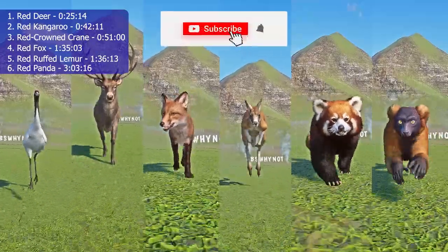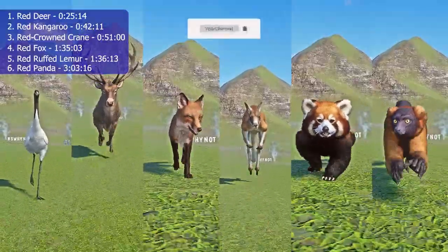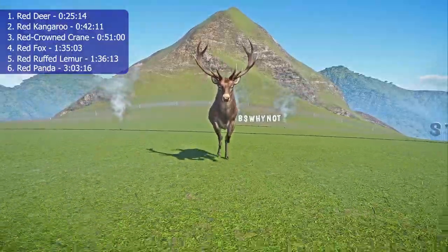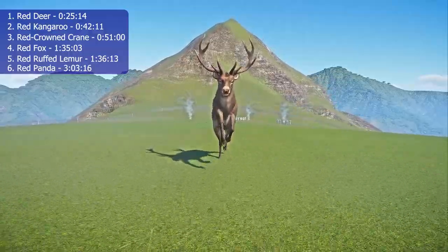And today's winner is the red deer. The heaviest red deer ever recorded weighed 497 kilograms. Male red deer make a loud roar known as a bugle to aid in the cohesion of their harem and to signal to rival males.